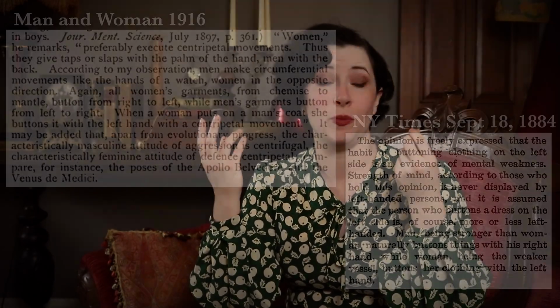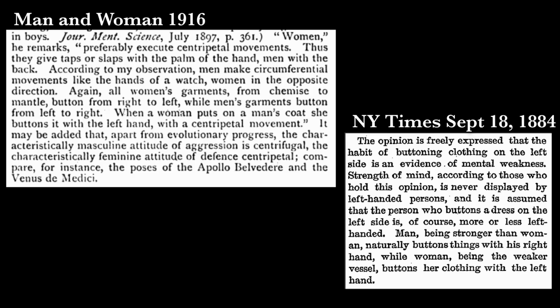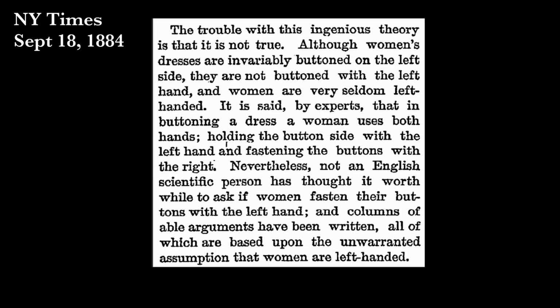Same thing goes for the idea that right hand is preferable over left hand, and that left hand is a sign of being weaker or less developed, and so women are doing things with their left hand only because they are weaker and less developed than men. Which the same thing happened. The article immediately debunks by the fact that if you watch women do this, they use both hands, just like men do. And it doesn't matter which side it's on, they just reverse that. So even if that was true, it doesn't make a difference when coming to fastening buttons. Which is not true, by the way, but it was one of the theories they had come up with at the time. So either way, that got debunked really fast.